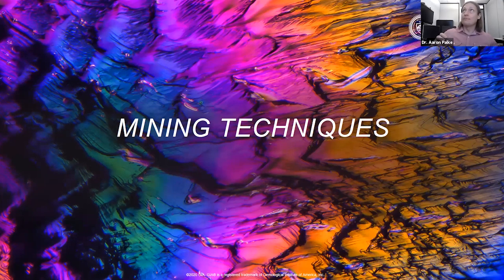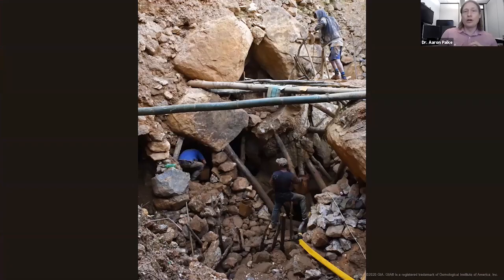And I love how you have the big powerful machines in contrast to the beautiful gemstones we're pulling out of the ground. But in this case, we're going to go into a little bit more artisanal mining situations where the mining is done more with manual labor. You might have some motorization or some kind of mechanization involved at a small scale in order to alleviate some of that manual labor. But for the most part, this is guys with strong backs digging in the dirt for hours on end, pulling gemstones out of the ground.